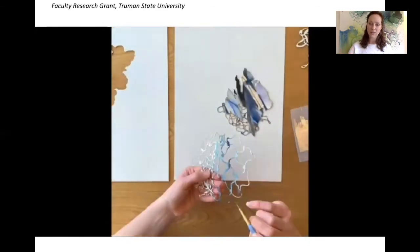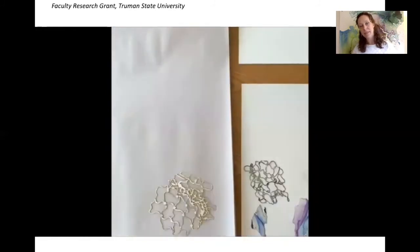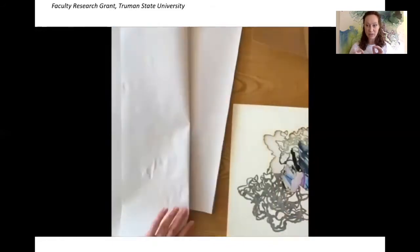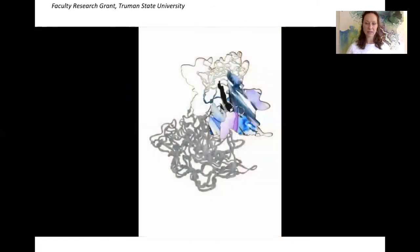So what you're seeing on the right, that's real silver leaf that I'm putting onto all those layers. And then I glue it all on, which is actually kind of a terrifying process because if you have any stray glue marks, that can attract dirt. So you have to be really careful if you want things to be pristine.